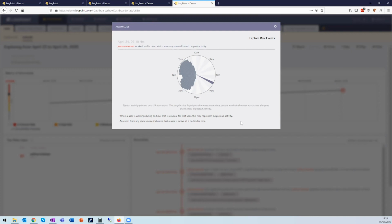UEBA, on the other hand, works this out on its own because it analyzes this specific user's behavior. So Joshua performed an activity here that was quite early, and that's unusual for him. But as Martha has explained, you don't want to have an alert just because this happened. If you did that, you'd have the age-old problem of false positives in a SIEM. Instead, this is something that we take into account when we look at the other activity that then occurs.